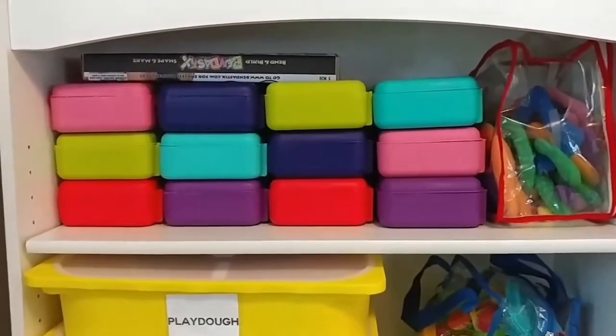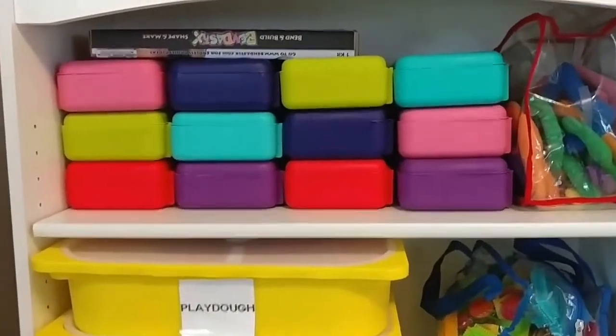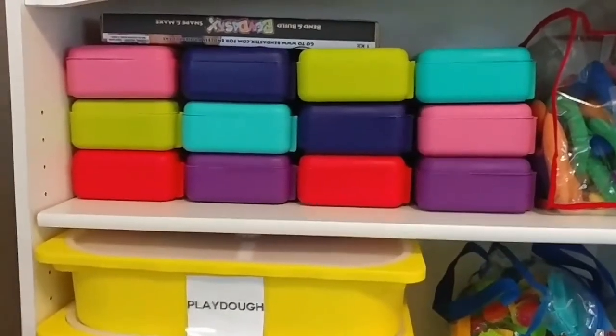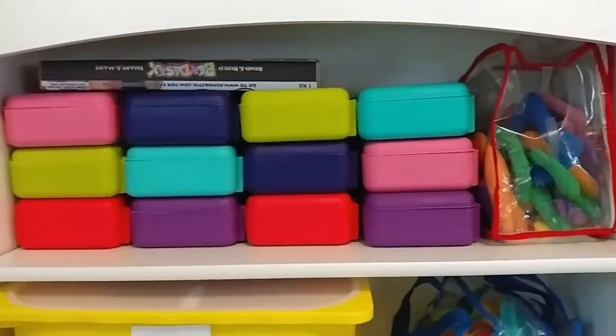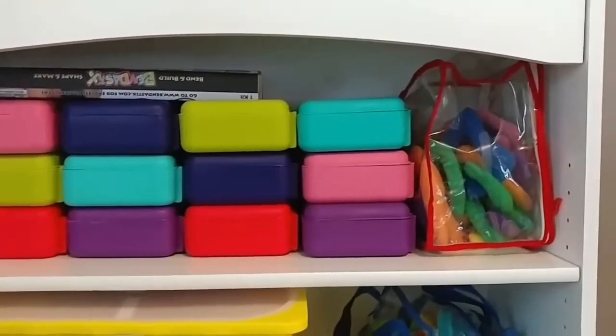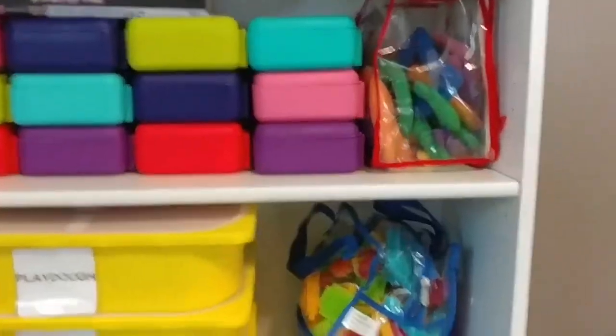And then the next shelf in these pencil boxes, these are from Michael's, and this is all of our STEM. These are our STEM bins, and I'm going to do a separate video on that because it would take me forever to go through all those. But that's what's in those. Another little STEM bin thing. And then we have these cloth ABC alphabet things there.